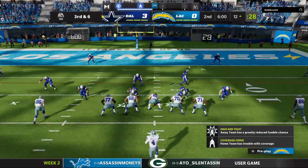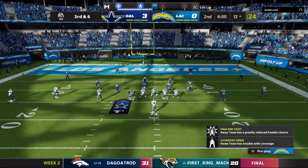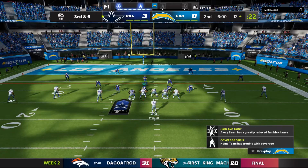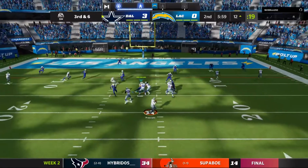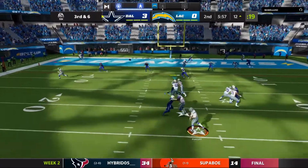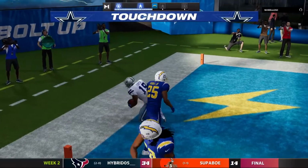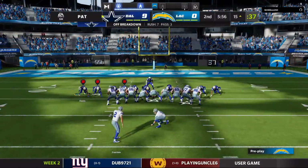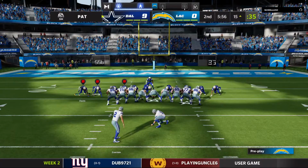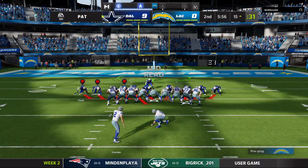An extra defensive back on the field for the Chargers now on third down. Here's Prescott. That is caught. It's Cooper for the Cowboy touchdown. Amari Cooper, his 2nd touchdown on the season. And the Cowboys will add on to their lead.